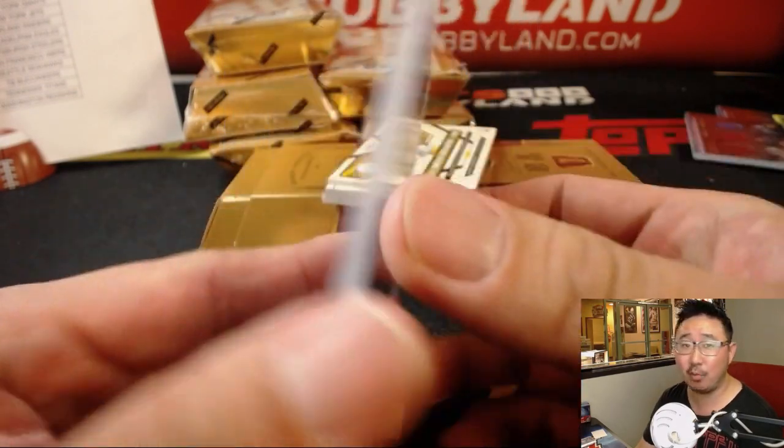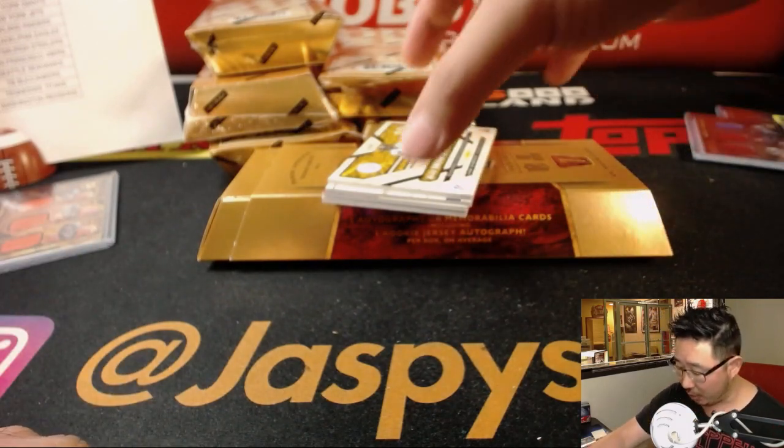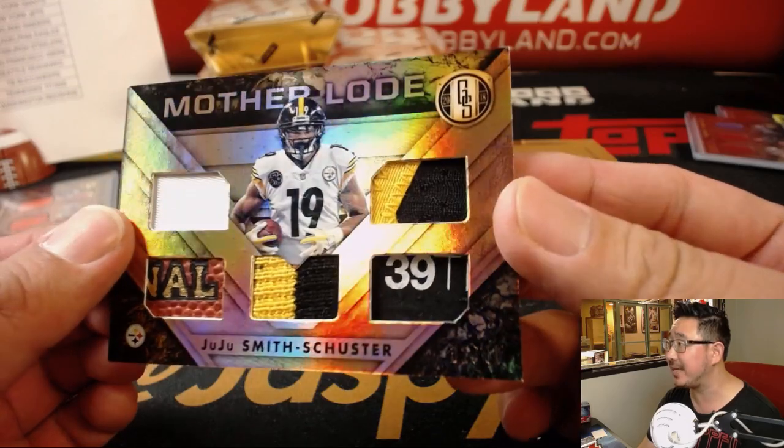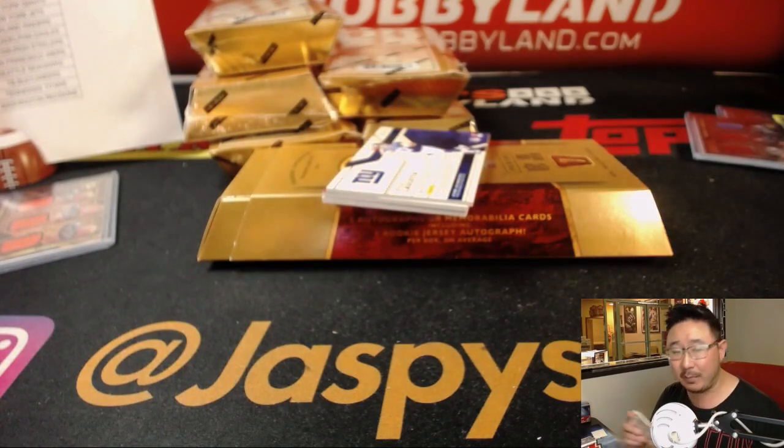Cortland Sutton, Bradley Chubb, Royce Freeman. People seem to like the Royce Freeman in fantasy. Broncos, Mark Livingston with that one. Nice Juju Smith-Schuster. Look at that, out of 49 to get those nice relics. Piece of the pigskin as well. Eric Bailey with the Steelers.